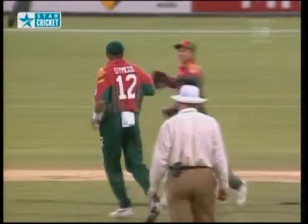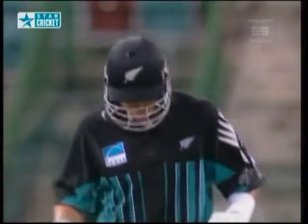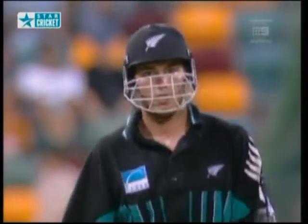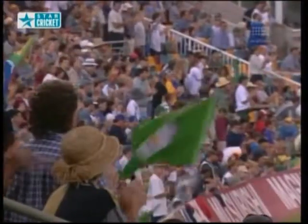What an innings this has been. Perori caught by Simcox off the bowling of Donald for 67, and he scored those 67 in 46 balls, and he really has taken New Zealand to a position where they've got just a slight chance of winning, and he'll get a standing ovation, that's for sure. Wonderful innings.